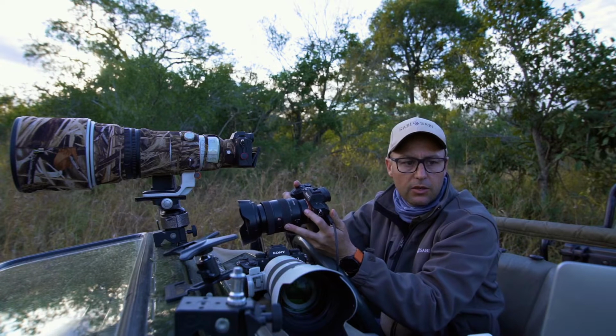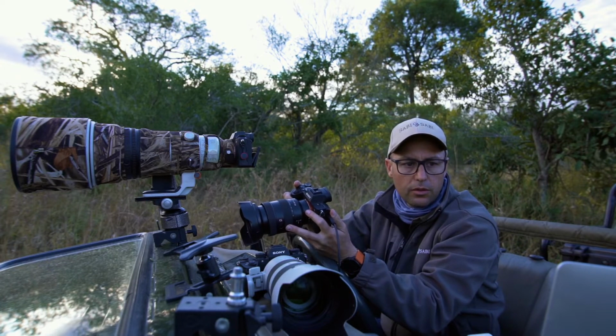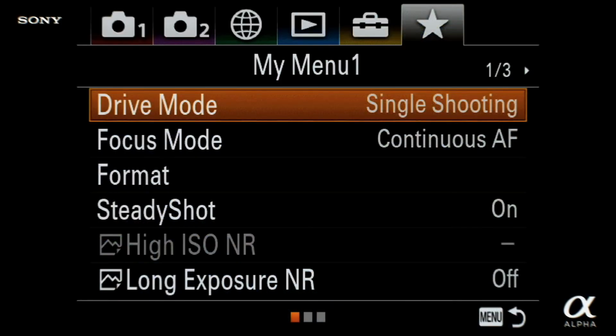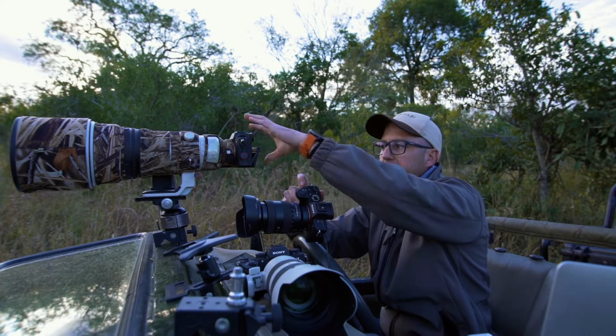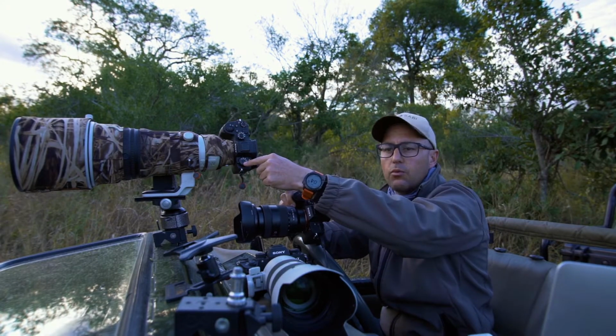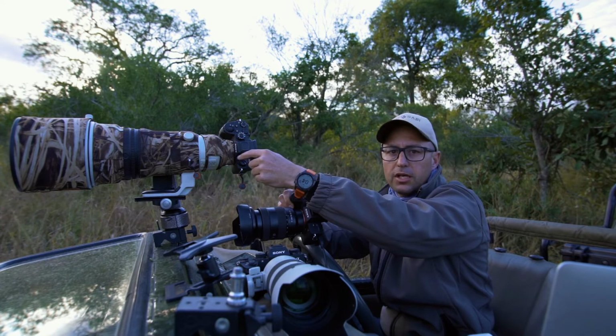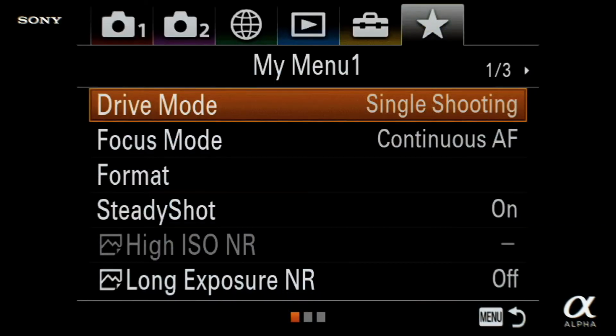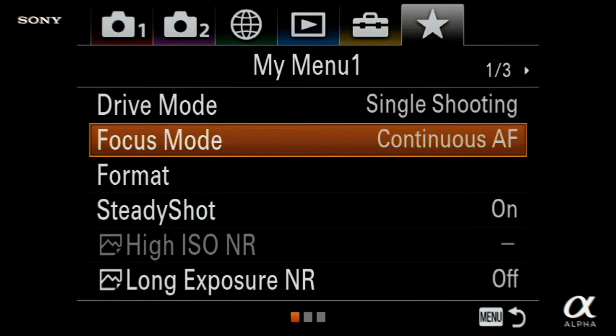Then let's go across to my favorites. So I've got my drive mode first up, just in case I'm losing where I'm meant to go. And drive mode on the A7 is very important for me because there is no button like on the A9 which allows me to change my drive mode just up top here. This I have to go into a menu, so I've set up the A7R3 to do that in my favorites menu. I've also got the focus area just in case I forget where the spots are.